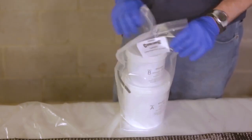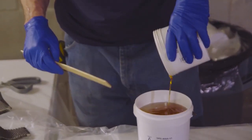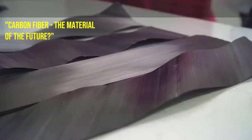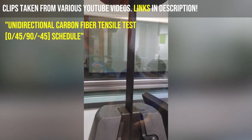The way the fiber is weaved determines its strength. The more complex the weave is, the stronger it will get. The resin used to fuse the strips in this weave together is usually called epoxy, but can also be thermoplastic, polyurethane, vinyl ester, or polyester. Sometimes described as the material of the future, carbon fiber has a very high tensile strength, meaning it takes an extreme amount of force to stretch or pull apart.